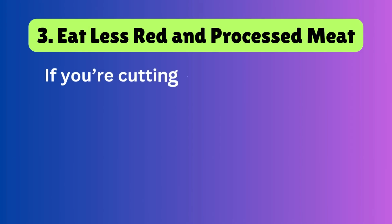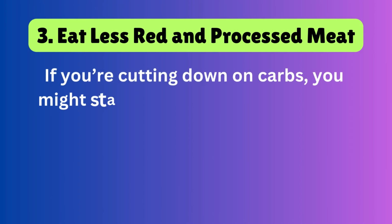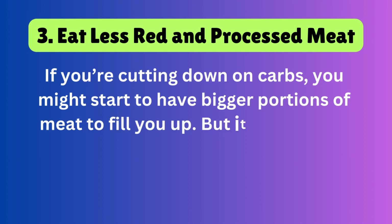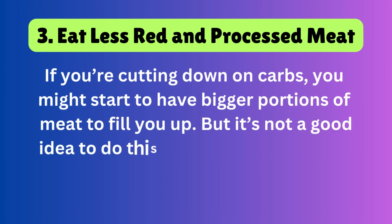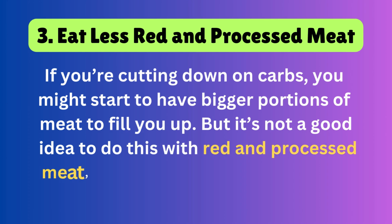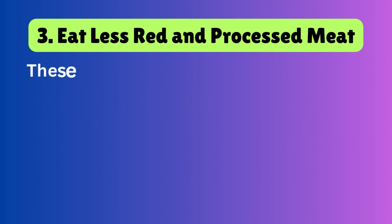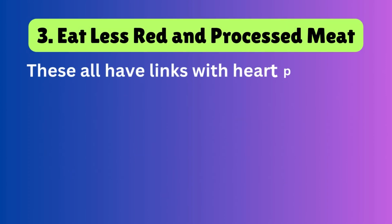3. Eat less red and processed meat. If you're cutting down on carbs, you might start to have bigger portions of meat to fill you up. But it's not a good idea to do this with red and processed meat, like ham, bacon, sausages, beef and lamb. These all have links with heart problems and cancers.